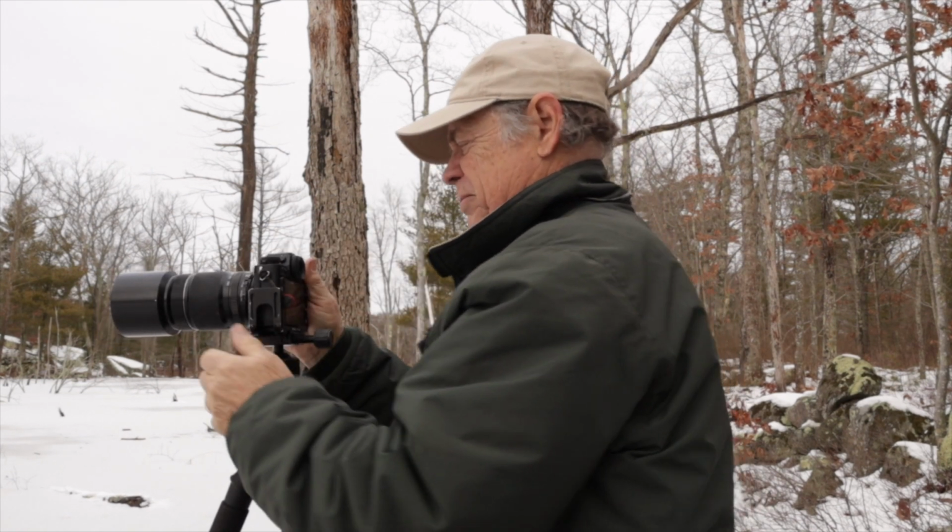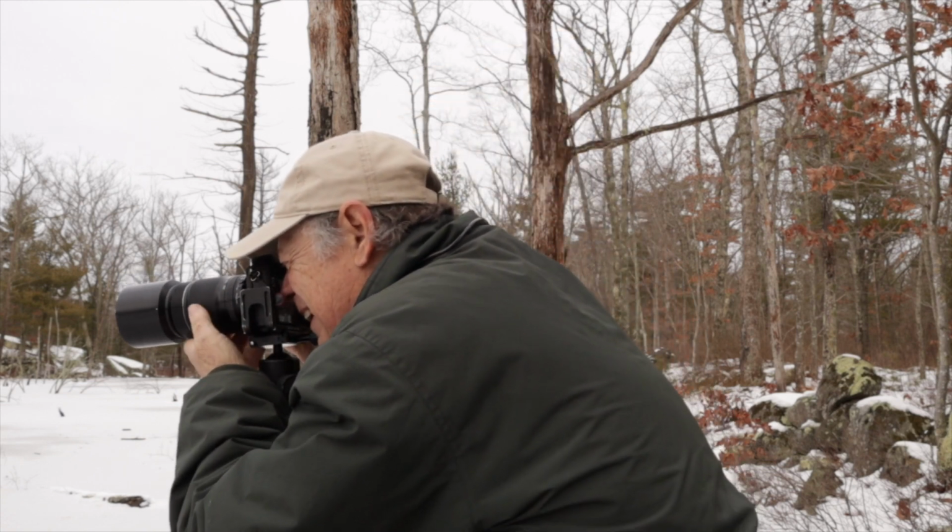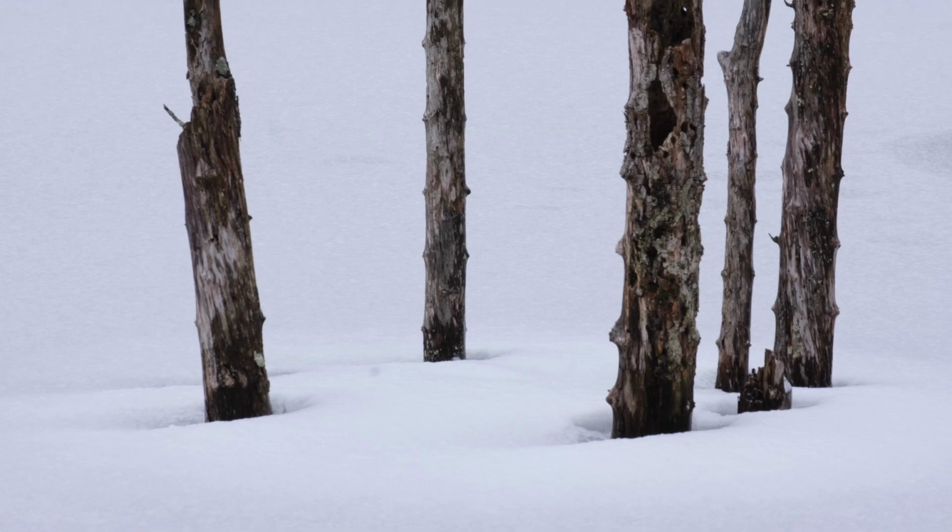It's a very interesting photograph. So this angle here looks a lot cleaner. I might have to move around a little bit. We'll see what happens.